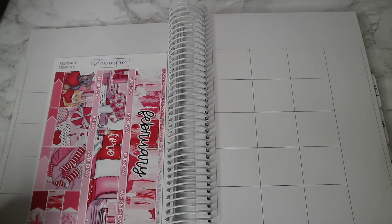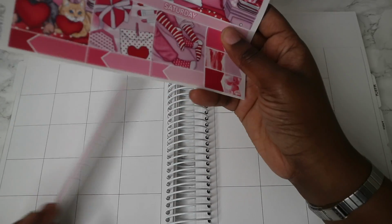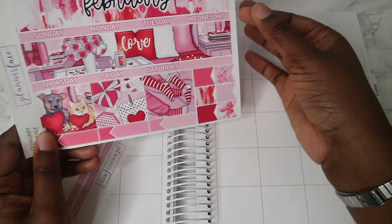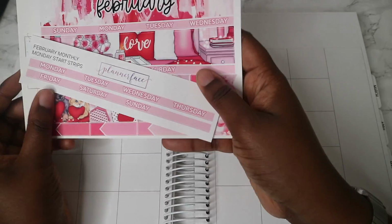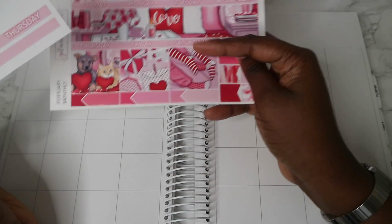So in today's video, I am here for my February highlights in my sticker kit planner studio planner. I'll be using this kit from Planner Face, obviously the February one, and I've got the premium app, and I've got my Monday start add-on because I like to start on a Monday, especially for this month, since it perfectly starts on a Monday, ends on a Sunday, and why would I want to mess that up? But yeah, so I'm going to just cut this off and put that on.